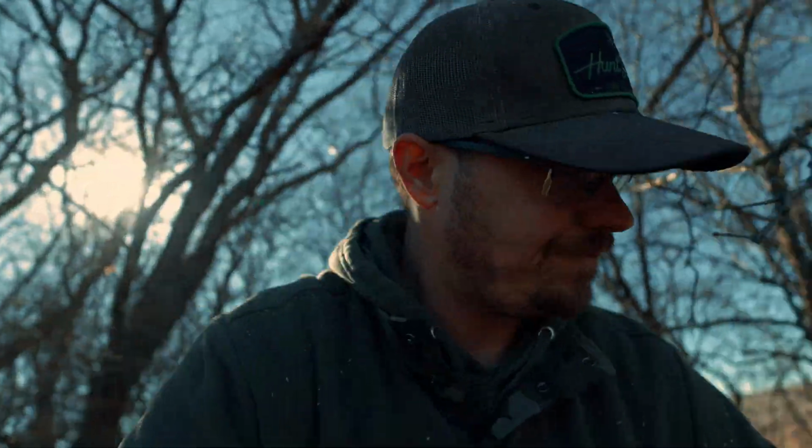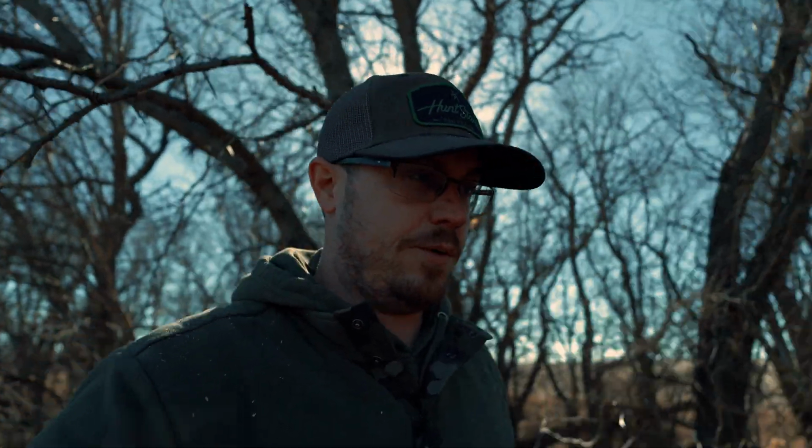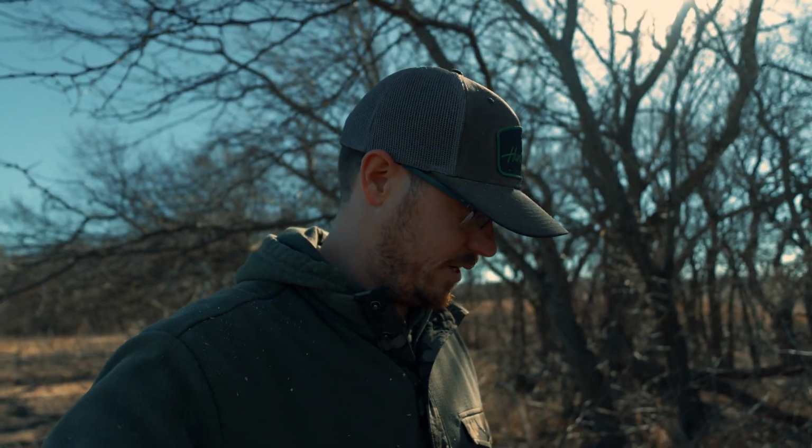Like I said, this farm is always so good. It's only 40 acres, but it's so hard to hunt. And we've been needing to do this work on this farm for quite some time, and we just haven't. And this year, my dad and I both just decided it's time. We just got to get it done. So we're getting it done.